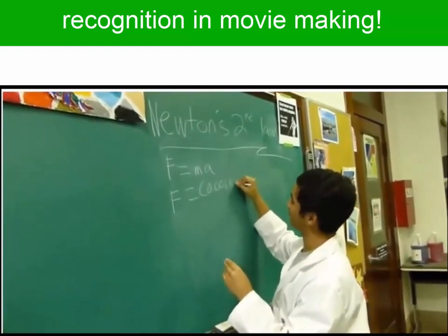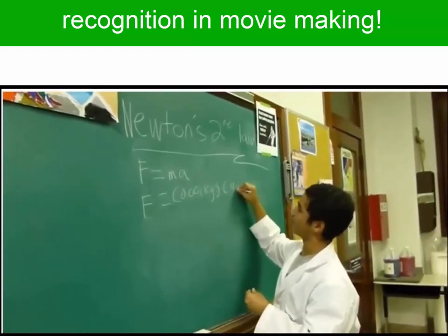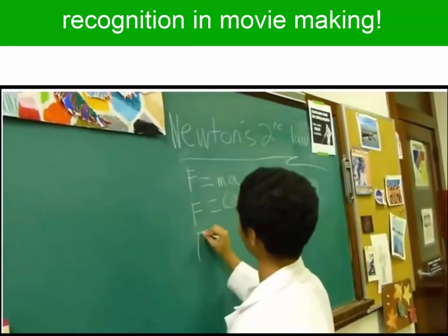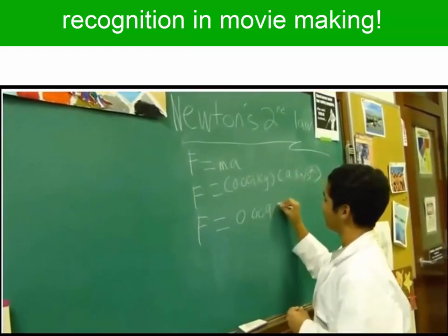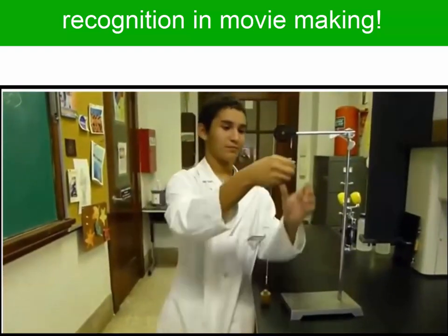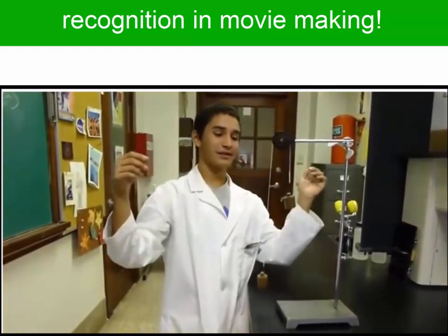0.001 kilograms. And the acceleration of gravity is 9.8 meters per second squared. So, when you multiply that out, your force is equal to 0.0098 newtons. Wherever there is an unbalanced force, acceleration occurs.